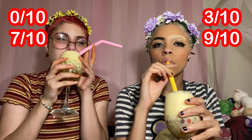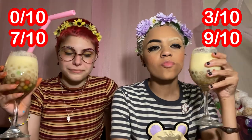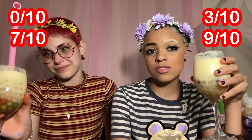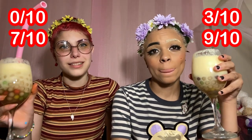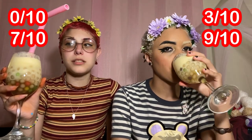Okay, let's see. I mean, it's foamy at the top. Way foamy at the top. It's so foamy, that's what I said. Once you get past the foam, it tastes really good. Yeah, it tastes like a pina colada, but a mango version instead of pineapple. It's not that bad.